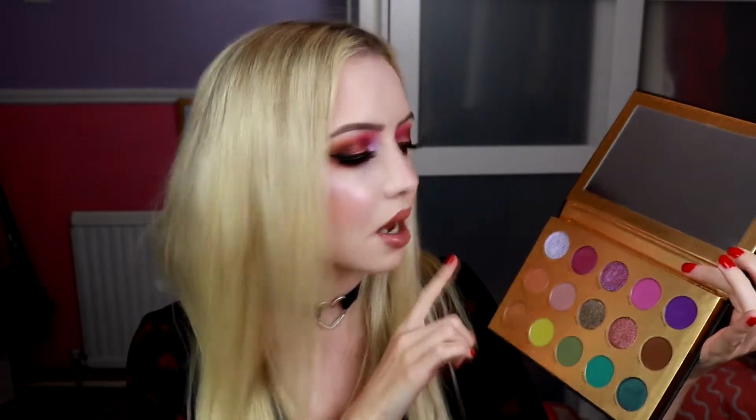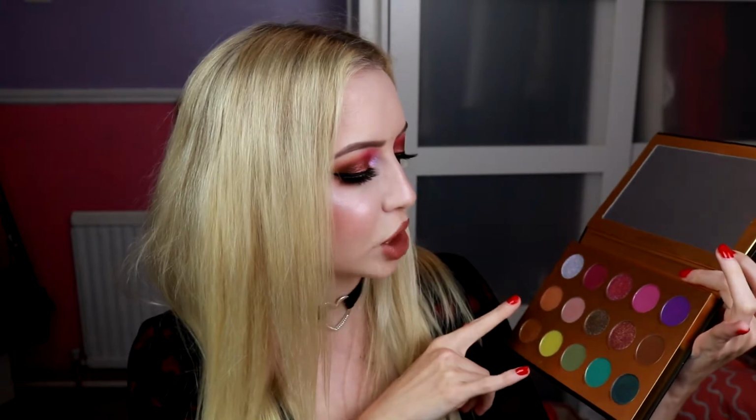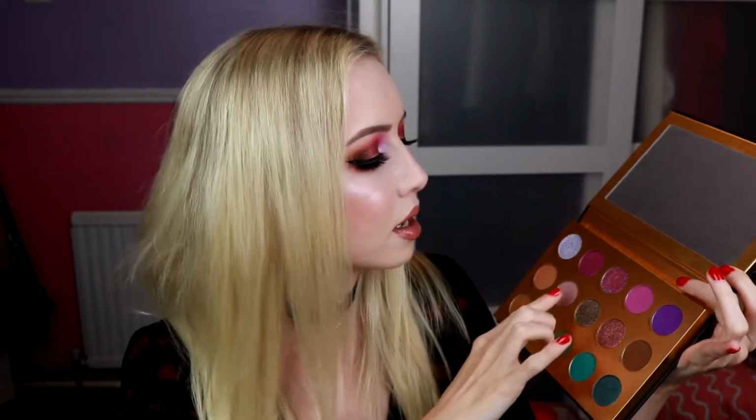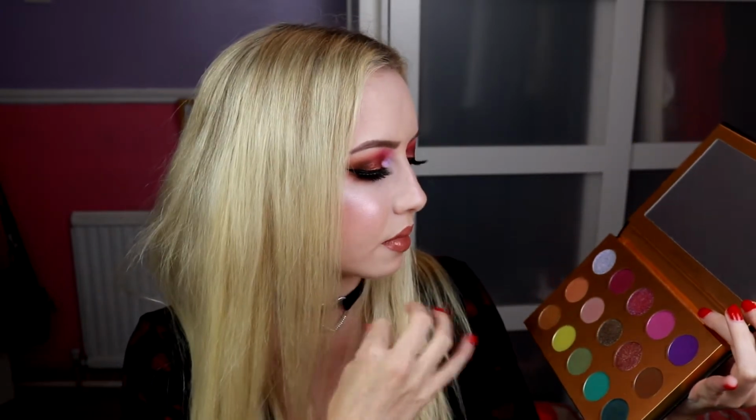A decent mix of textures. So you've got 8 mattes. You've got 7 shimmers, 2 of which are kind of a satin metallic finish. I'll explain that when we get to it. And then the others are quite sparkly tones, and you'll see that there is a good bit of fallout, which you'll see in this video.